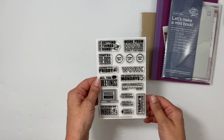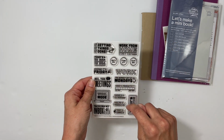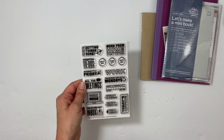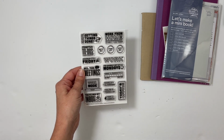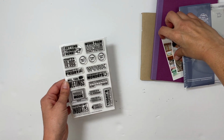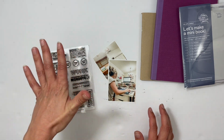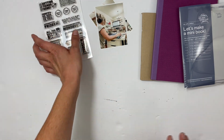So this stamp set is called Back to Work, and it has Getting Things Done, Hooray It's Friday, The Mondayist of All Mondays, Work Mode, Today's Productivity, Tackling My Inbox. So I love this stamp set. It's going to be versatile, and I'm going to kind of think outside the box because I am going to document putting together 2 scrapbooking classes during the summer, and that is going to be a good story to get down on paper. That is the stamp set.